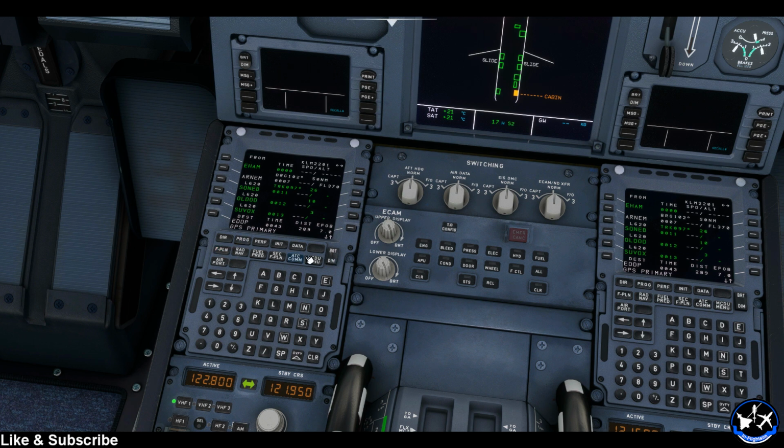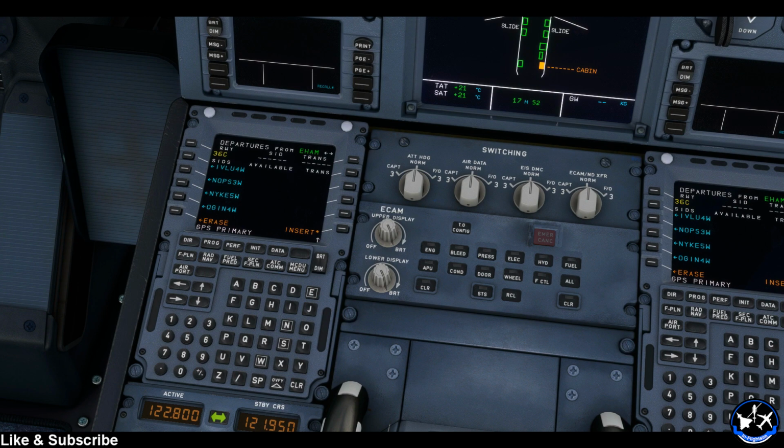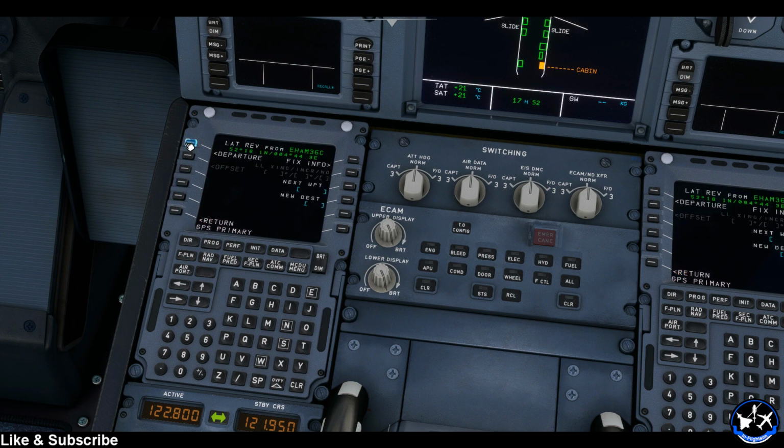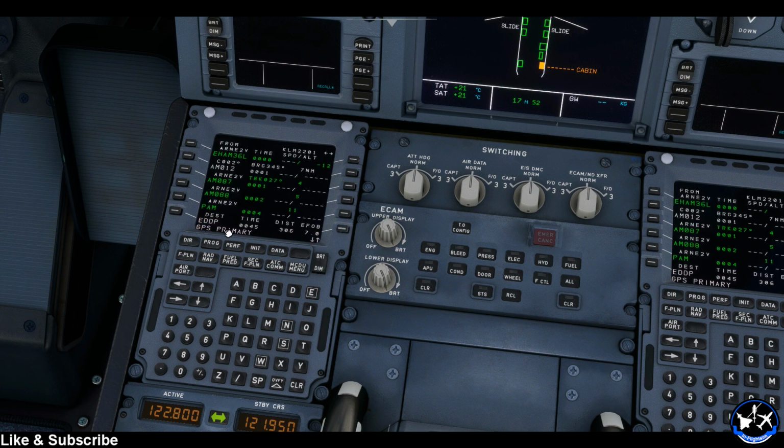So let's have a look at our departure. So today we're going to go from 36 center. Which one are we looking at here? Sorry, I'm looking at the wrong one right here. Should be 36 left. That looks it. There we go. So we want the Arnhem 5 Victor departure. There we go. It's better. Let's go ahead and clear that flight plan discontinuity there.